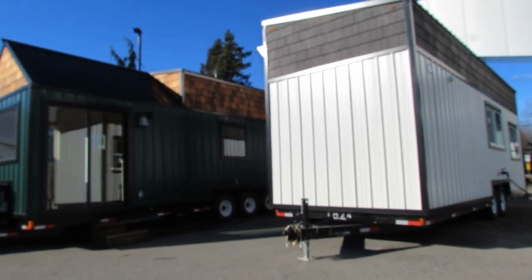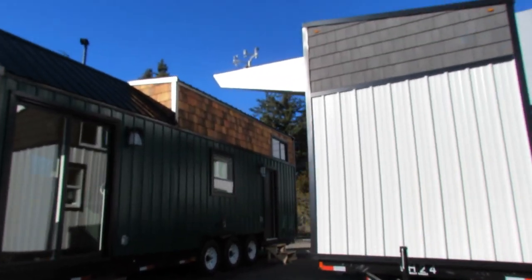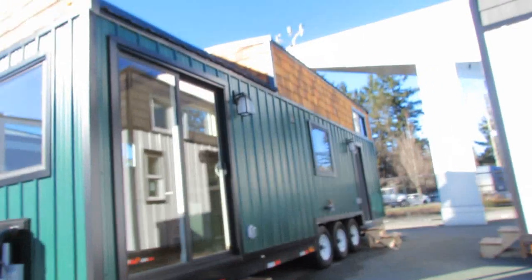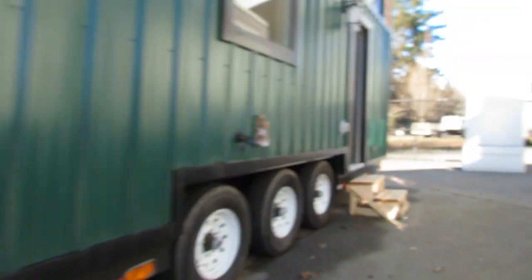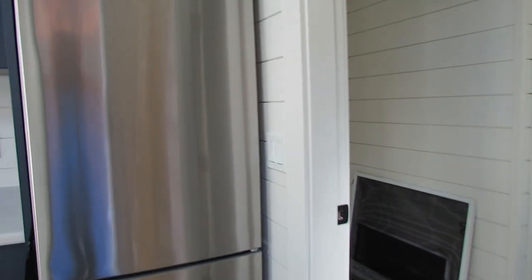Let's go look at some tiny houses. What do we got here? Let's see if they're open. This green one's interesting. Let's go see what we got. Oh, they're locked. They're all locked. Oh, no, this one is open. Let's go in. Let's go see what this tiny house is all about.